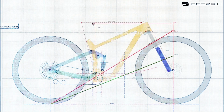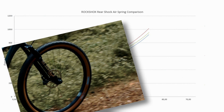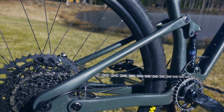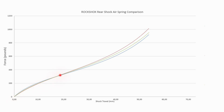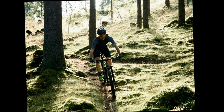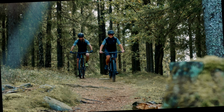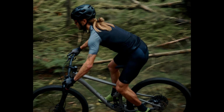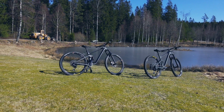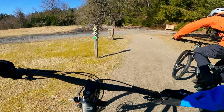Endless computer simulations and close contact with RockShox and Öhlins resulted in a Horst-link design, paired with a specific tune to the shock to provide optimal support all through the travel. A trendy flex stay was also evaluated, but the few grams of weight savings just aren't worth it over better performance, according to DETRAIL. I have 2 brand new bikes at my disposal for the day, and my brother joins in for a quick test.